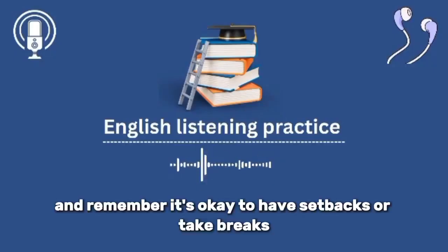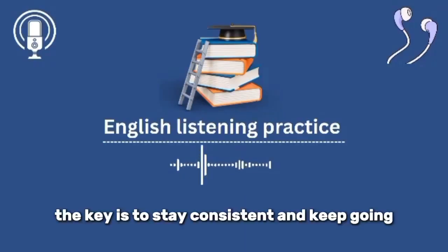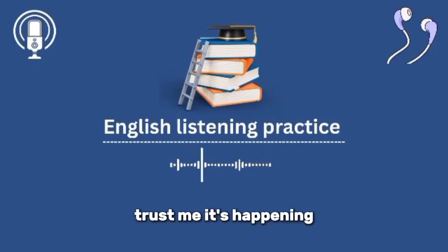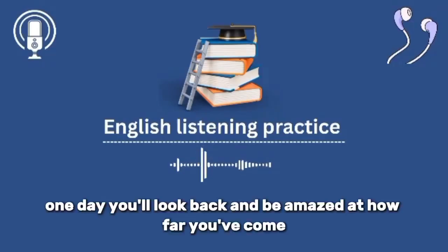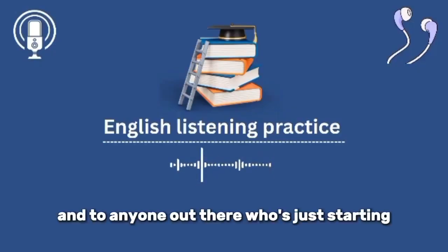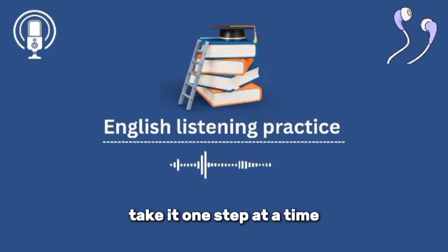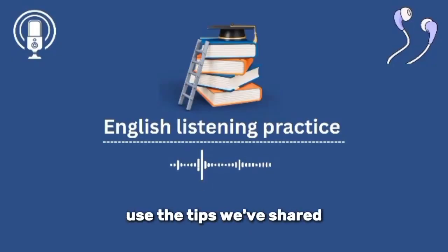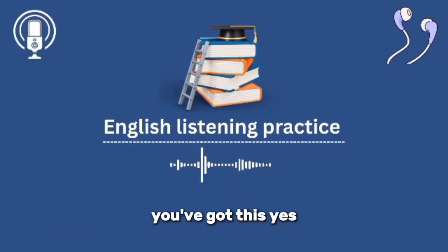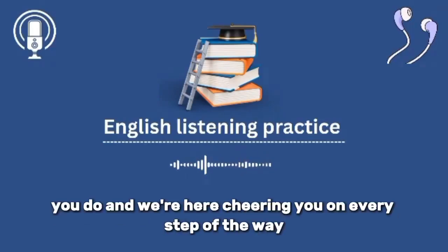Exactly. And remember, it's okay to have setbacks or take breaks. The key is to stay consistent and keep going. Even when it feels like progress is slow, trust me, it's happening. One day you'll look back and be amazed at how far you've come. Well said, Sarah. And to anyone out there who's just starting, take it one step at a time, use the tips we've shared, and never lose sight of why you're doing this. You've got this. Yes, you do.